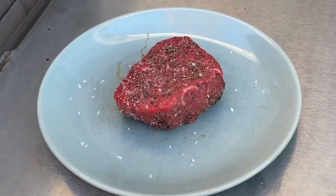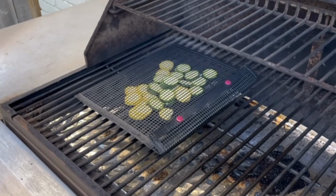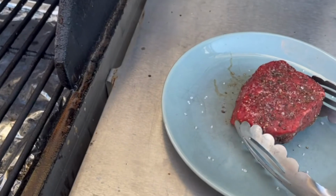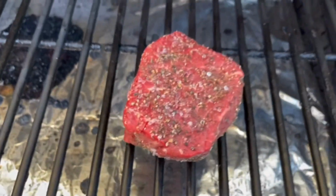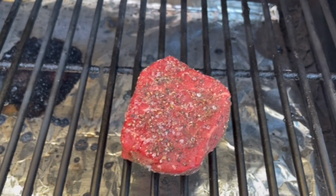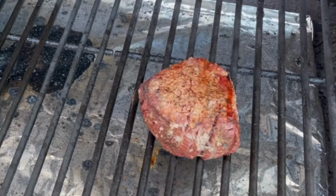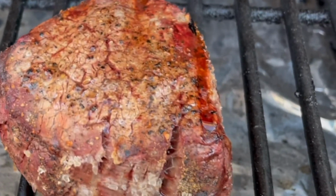But anyway, I'm gonna flip this around here. Here we go. We've got this filet. This grill is super duper hot. We've got the veggies going. But we're gonna put this guy on here. That is going to be good. This should be perfect. Really should.